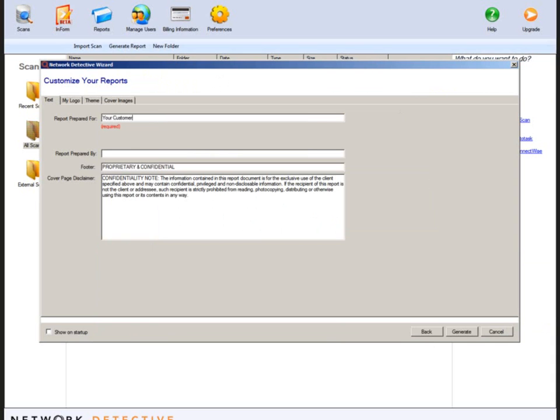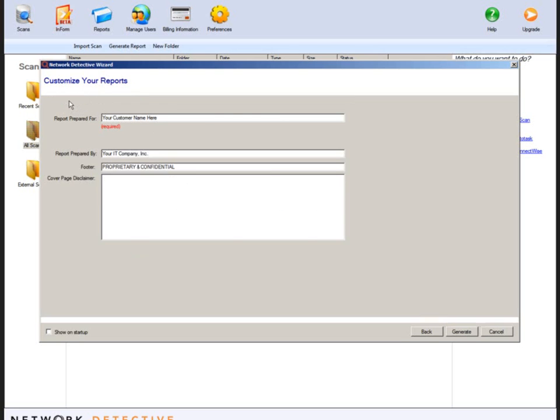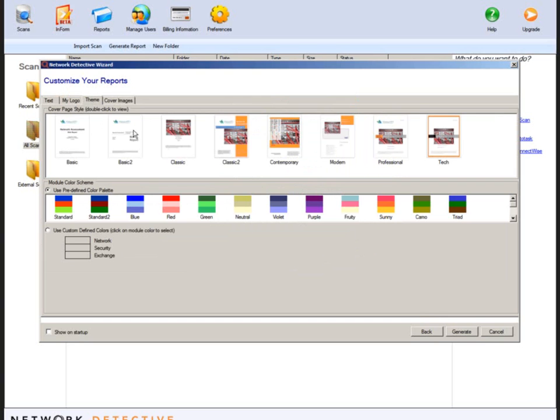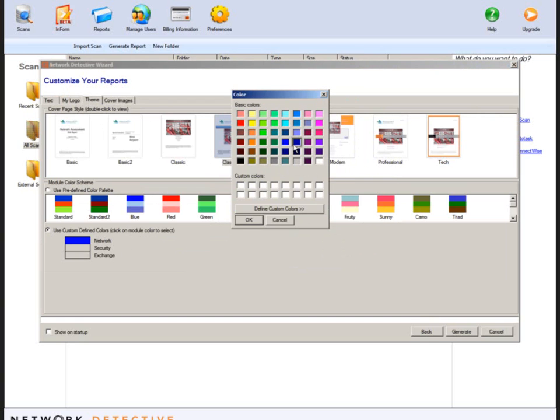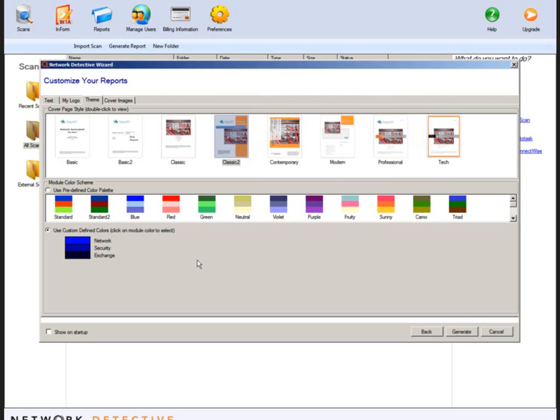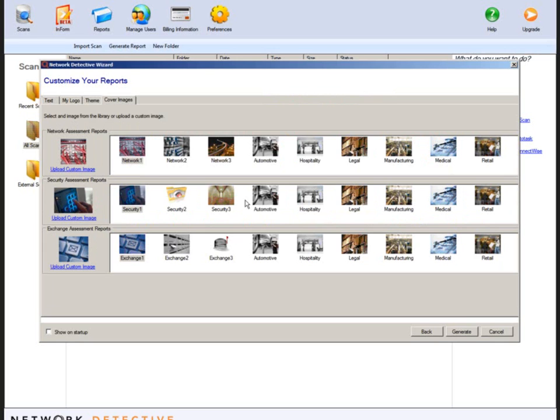So I say who it's for, who it's from. So it's for your customer name here by Your IT Company Inc. You pick your name. A lot of these are going to be default. You pick your header and logo, so you browse to those things. You pick your theme, which style you want to use for the reports. You pick the colors. You can also use custom colors if you want it to match your header or logo. So maybe you have a lot of blues in yours, and you want to do kind of an ascending blue pattern. Very easy to set up, and then you hit generate, and it's going to build out your reports.